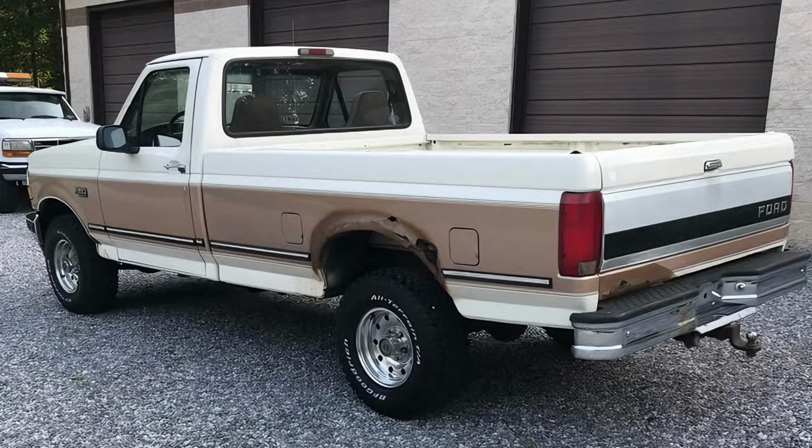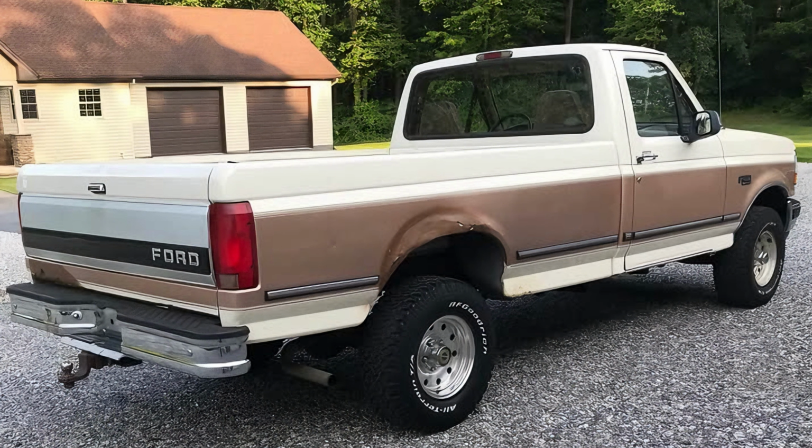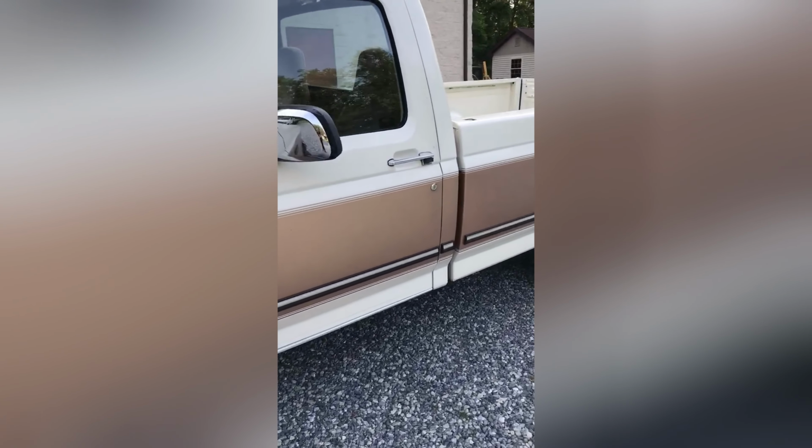Recently, several important maintenance items have been addressed. These include a new battery, a new starter, new front brake rotors, calipers, pads, brake hoses, and a new master cylinder, making the braking system essentially new up front.